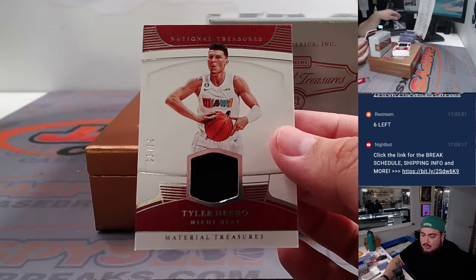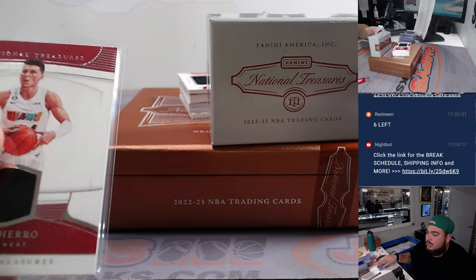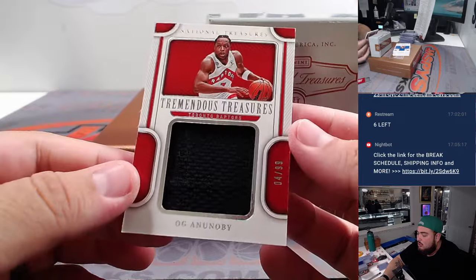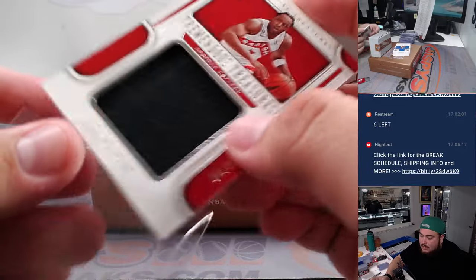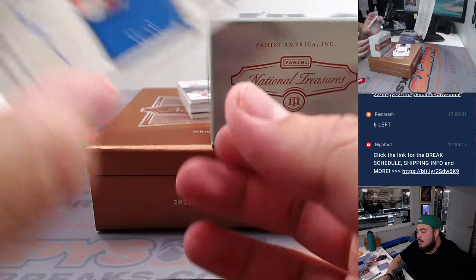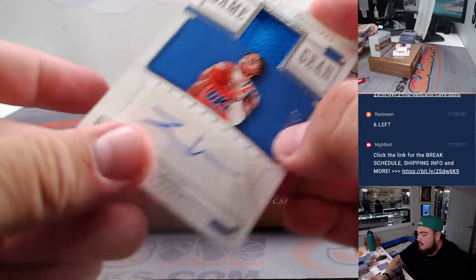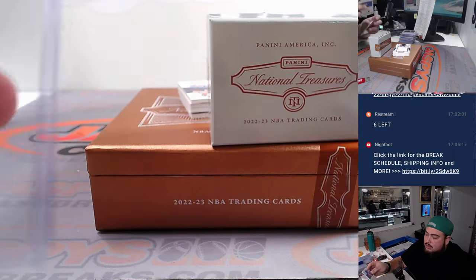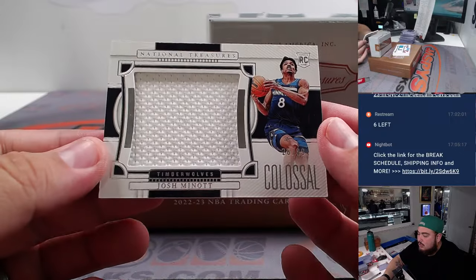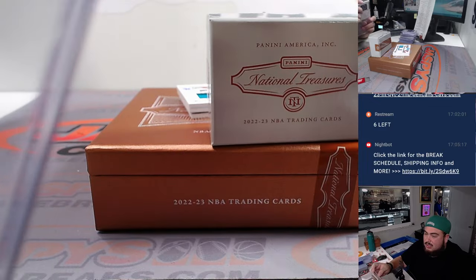We have Miami Heat, Tyler Hero going to Dan. 36 out of 99. We got a OG Anunoby to 99 for the Raptors. Ken with that one. And for OKC, Trey Mann, 13 out of 99 game gear. Another one for the Thunder, Joshua. We have a Colossal, Josh Minot for the Timberwolves. Gunnar Nicholas.